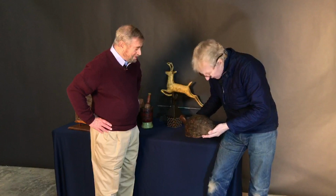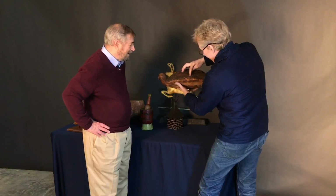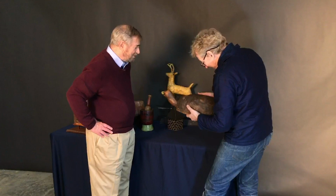So how old do you think it is? We're guessing this is probably late 19th century. Late 1800s, that's a great guess. It has a wonderful surface, absolutely pure. It shows use and wear, but it has a nice patina, nice age, splits, cracks.